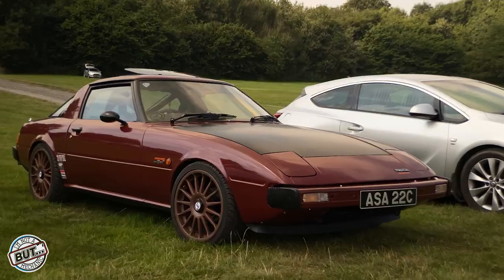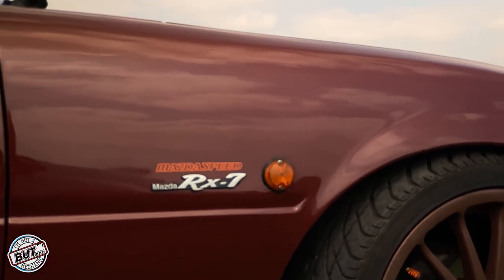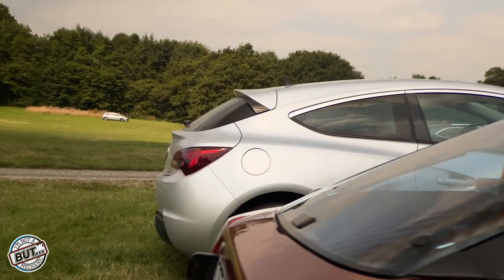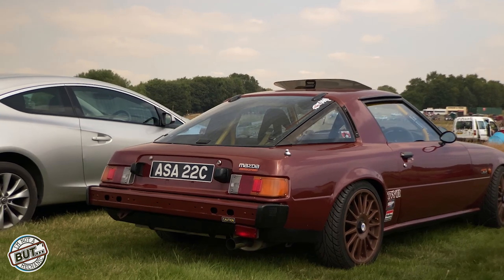Car park check again. We've got a nice Mazda here, an old Mazda that I'm not too sure what model it is. We'll go have a look, I'll show you. Not too sure. Oh, it's an RX-7. No way. It must be a Gen 1 maybe. Gen 1 RX-7. Oh, you can smell it. It's got that classic old car vibe. Real cool. Don't think I've ever seen one of them before.